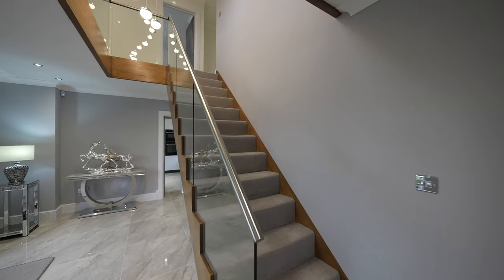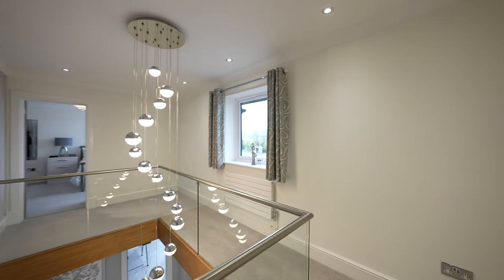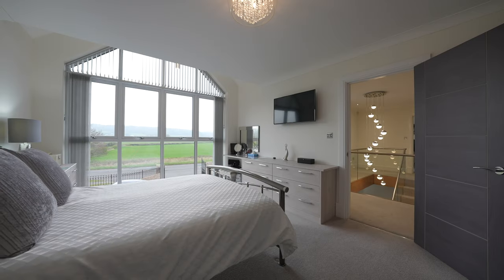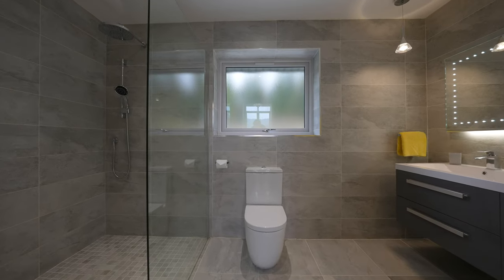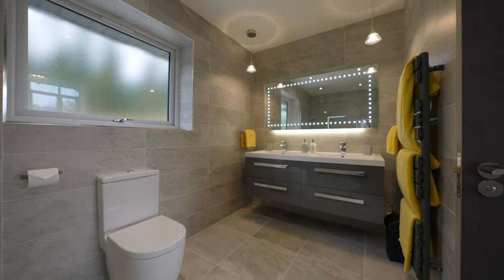To the first floor, the galleried landing provides access to all bedrooms and family bathroom. The master bedroom has a truly stunning full-height window to take full advantage of the far-reaching countryside views. The bedroom also benefits from built-in wardrobes and an ensuite where the main feature is a walk-in shower area with rain shower and portable remote.